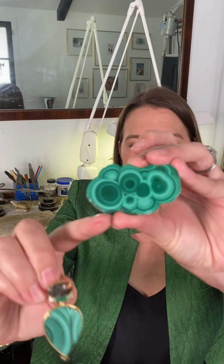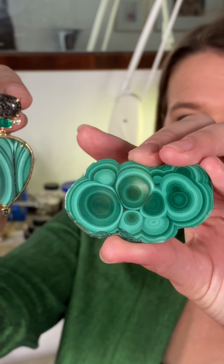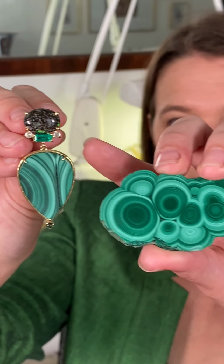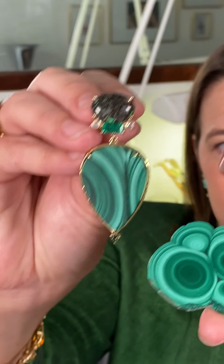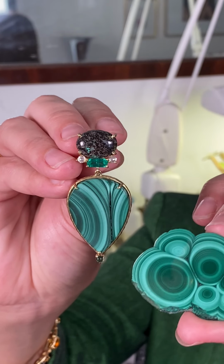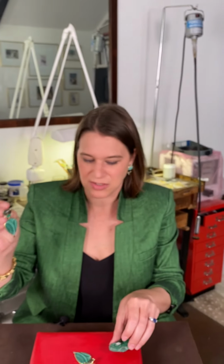So you can see it grows a lot in these concentric circles. And I love that the lapidary cut this specifically in the middle of those 2 circles, and it just looks super cool. It just looks like somebody painted on those gemstones. And then this has a little accent of green tourmaline on the bottom just to balance it out. And I'll show you how they look for scale. But these, I find, they're totally sexy earrings.